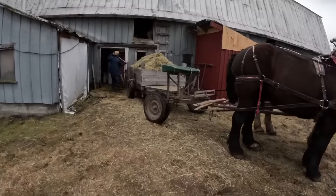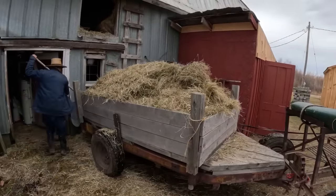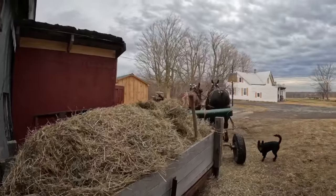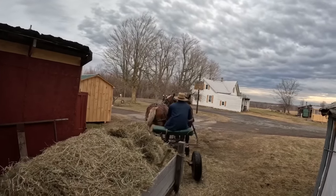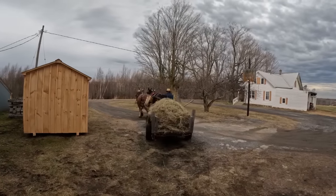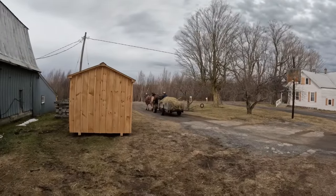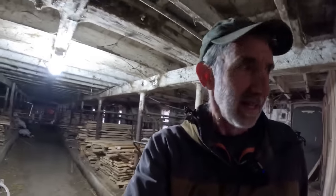Okay, William is loaded. So he's going to head down and feed the cows. And they're off. But let's go and see how Brenda's pigs are doing. I say Brenda's pigs because she's actually the one that takes care of them. Let's see how they're looking.